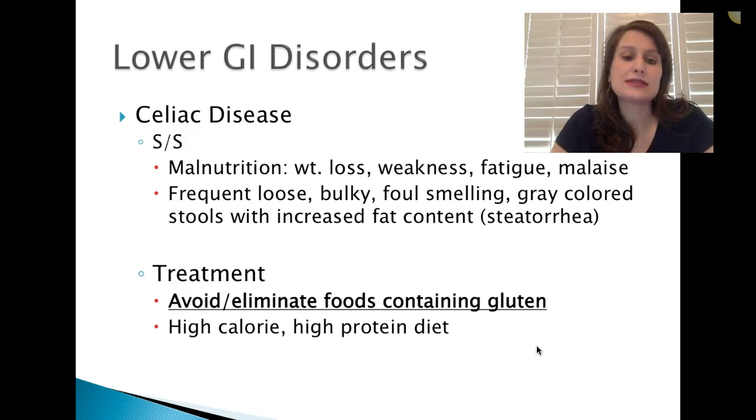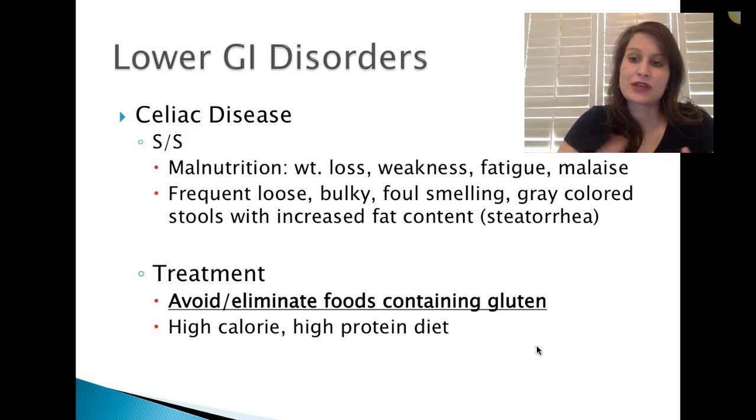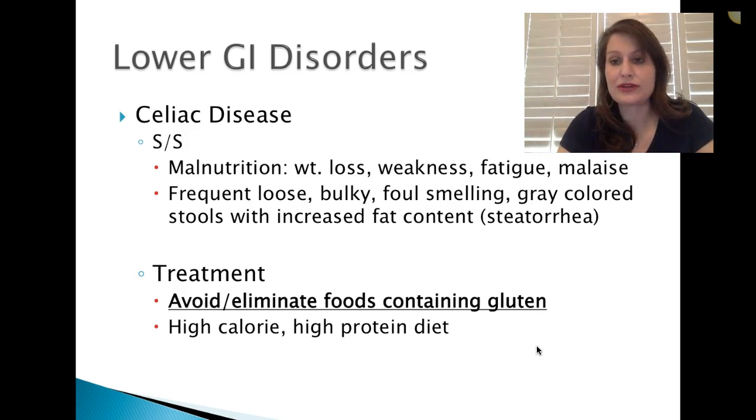Okay, so celiac disease, signs and symptoms: malnutrition, weight loss, weakness, fatigue, malaise, frequent loose, bulky, foul-smelling, gray-colored stools with increased fat content, diarrhea. The treatment is just simply to avoid and eliminate all products containing any gluten. What we also have to teach our patients is that even when symptoms go away, it doesn't mean that you can slowly incorporate gluten back into your diet. You're always going to have this problem and you don't want to eat gluten because of it.